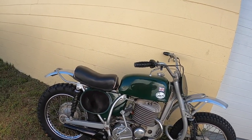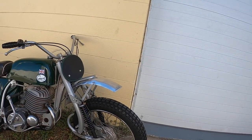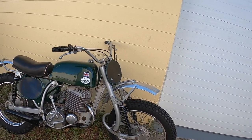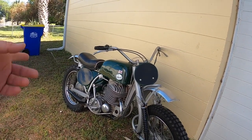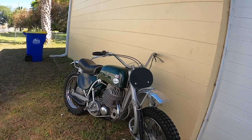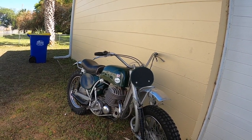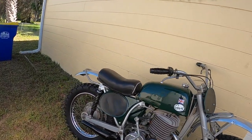Now you'd think this would be a horrible bike to ride. 19-inch front wheel instead of a 21. That really wouldn't work in any of today's motocross tracks. Looks very heavy. I have no idea. But they say they handle really well. And they were good for its time. We'll find out.